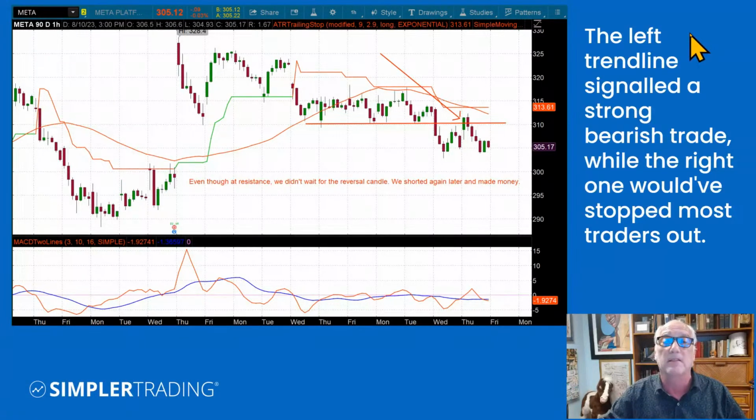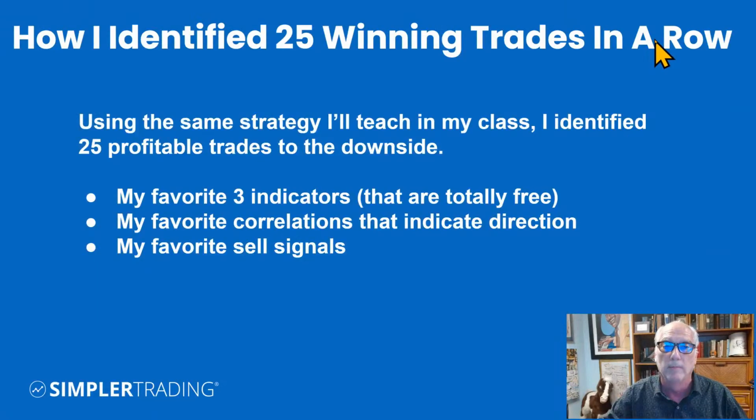I think it's something that everybody can identify with my help. So here you go: 25 winning trades in a row. And I'm not telling you that I posted those in a spreadsheet. Those were actually copied and pasted from the alerts I send out. So that same strategy, I identified them. They just happen to be on the downside.